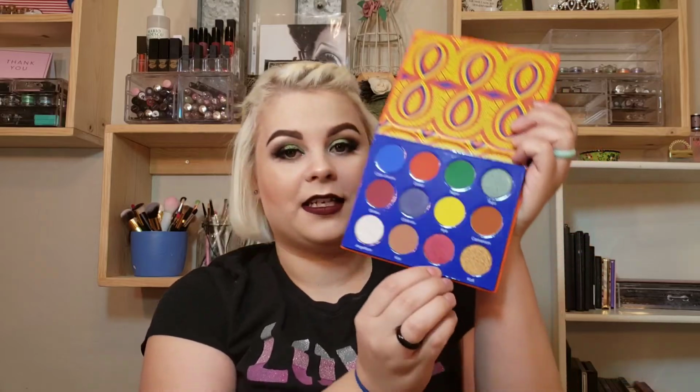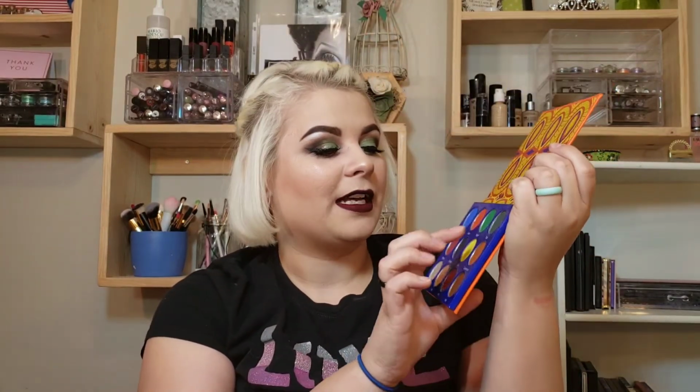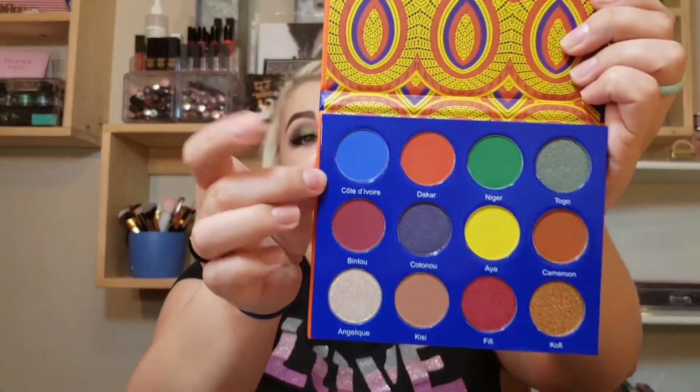And then I picked up the Afrique palette by Juvia's. This is just a beautiful palette, and I am super excited to play with this palette. I love all the colors. I love the way the shades look saturated in the pan, and I can't wait to play with them. I'm really excited about this shimmer here called Fifi, as well as Togo, and this blue shade, which I cannot say the name of. I don't even want to try and butcher it, but I am super excited to play with this palette.